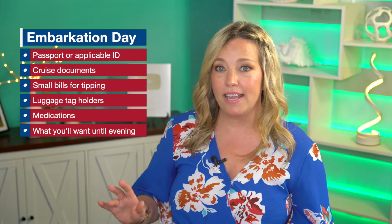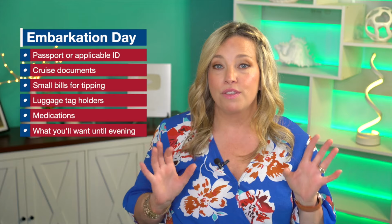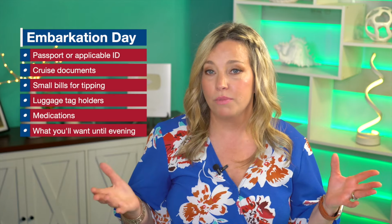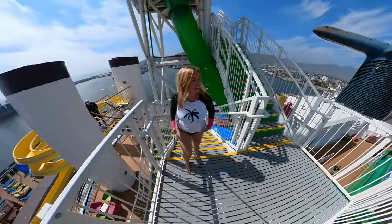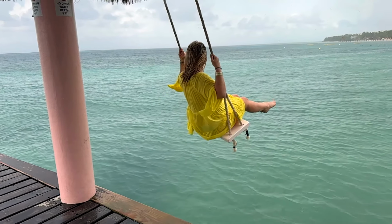Next, pack any medications you need for the first day, just in case your checked luggage arrives a bit later. And finally, think about being without your checked luggage for a couple hours. What items are you going to miss? If you're going somewhere with warm weather like the Caribbean or Mexico, you might even want to pack a swimsuit, some sunglasses, a swim cover-up. You can keep all of those in your carry-on bag too.